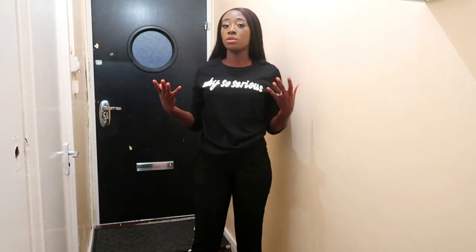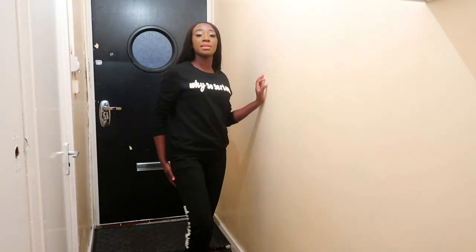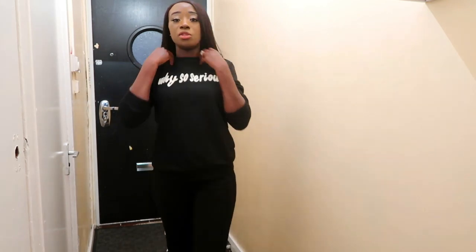So I like things like this because it's also comfortable, and it's good for the weather because our weather in the UK changes throughout. You go from summer, winter, autumn, all in one day. But something like this, I can still keep myself warm. And the material is quite strong as well. It's not flimsy at all. And yeah, it's so quick and easy to put on.